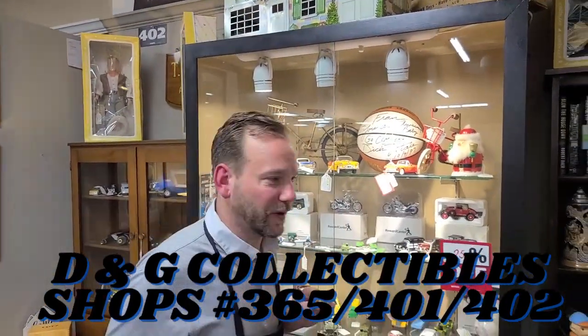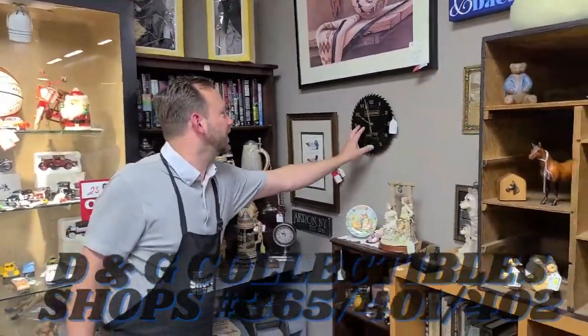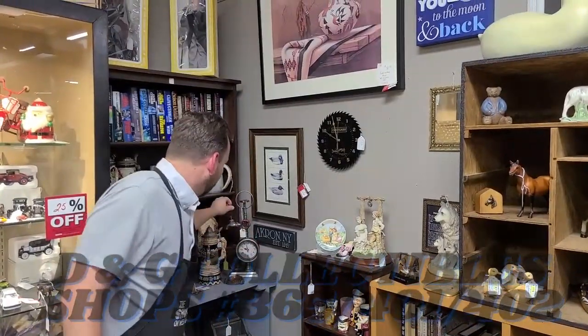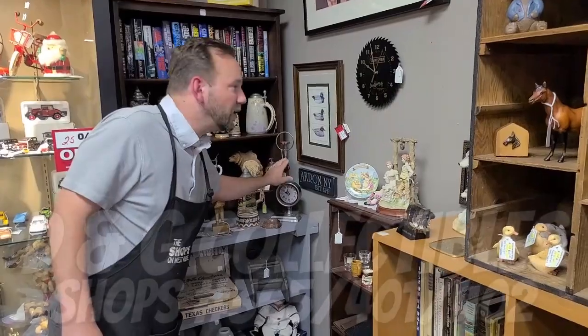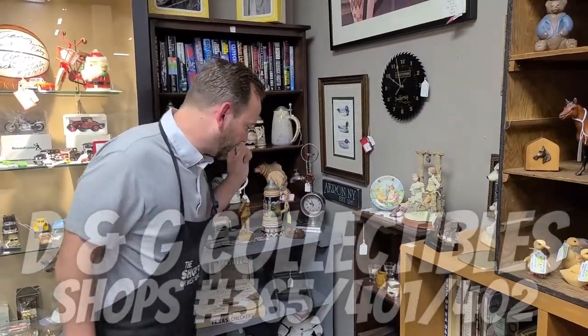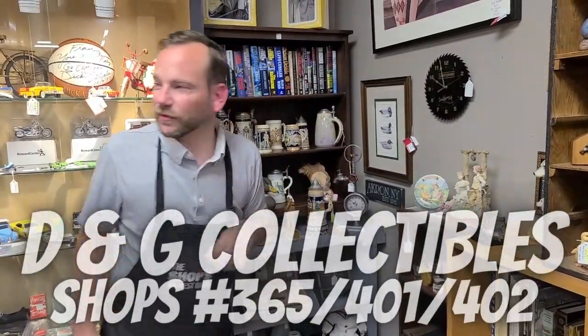$60. Okay, I'm sorry. Craftsman clock right here. Look at the saw guy, $30. Never seen anything like it. The faucet clock in the back, I think we're at $30 as well. Yes, we are. Two cool, unique clocks as I was taking a little tour of the place before we shot the video. I like those clocks.